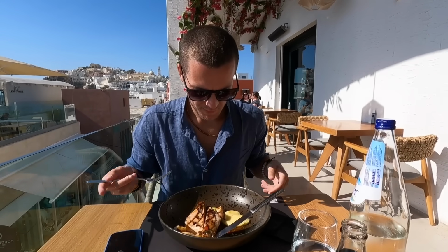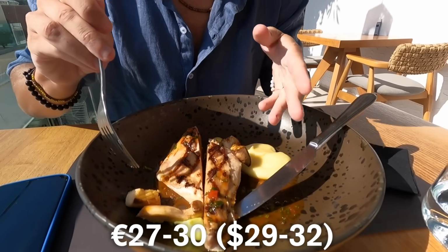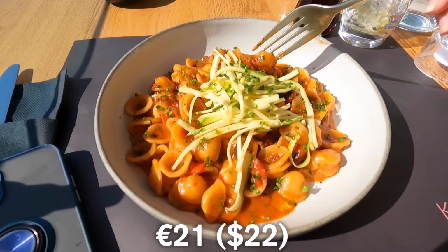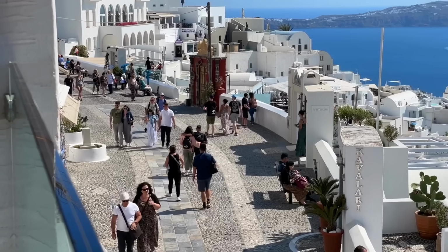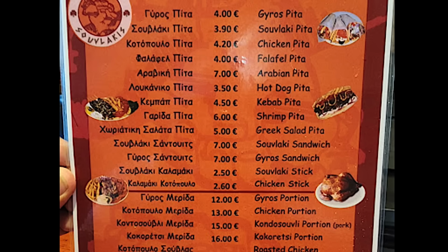We ate at a restaurant called Kalia. You can have a meat dish for around €27 to €30. And Carol ate a veggie pasta dish for €21. The cheapest glass of wine is €12 and a soda costs €6. This is an expensive restaurant because of the location and the views, but you can easily find many cheaper street food options if you're on a budget.